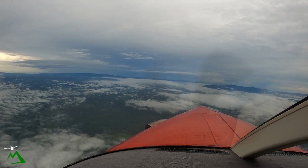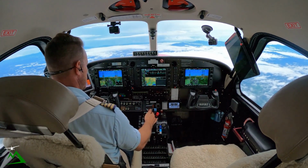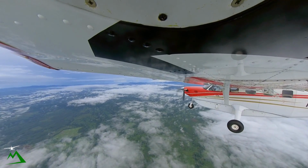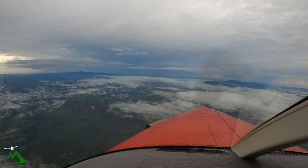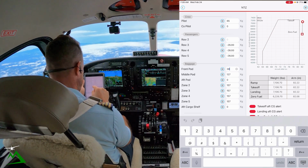All right, we're leveling off at 5,000. Let's bring our torque back to 1250. A little bit of that right rudder pressure out now that we don't have quite as much torque wanting to pull us left. Oh, my front pod is 38. I don't have everything in my second pod.